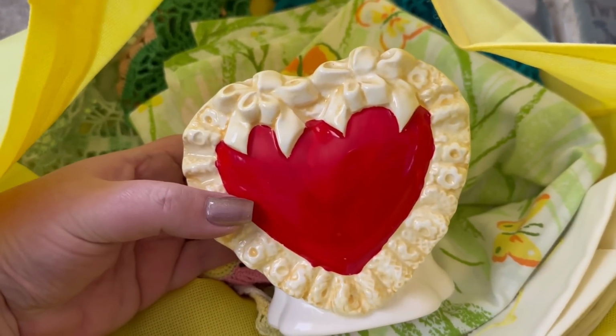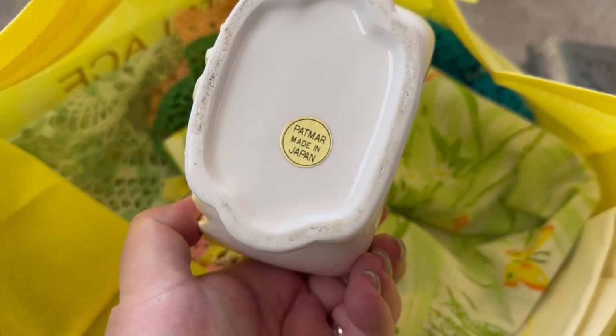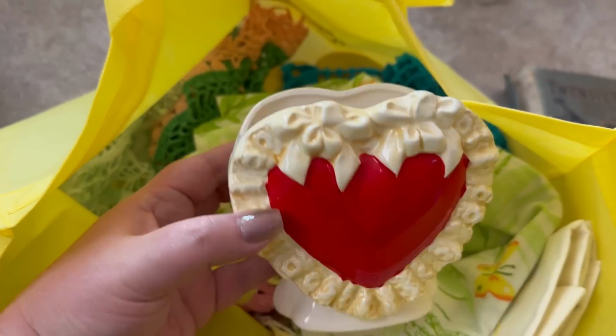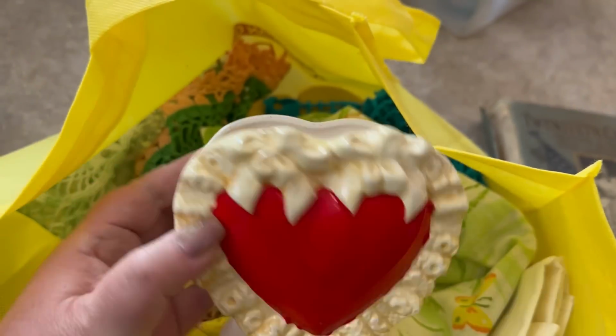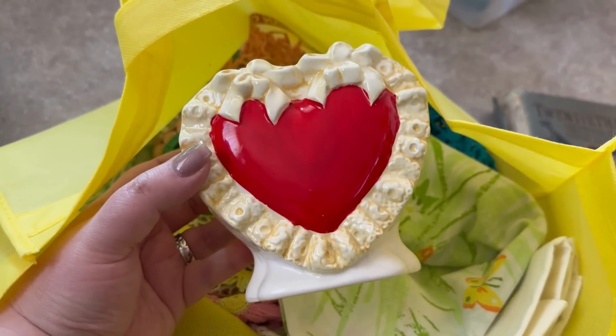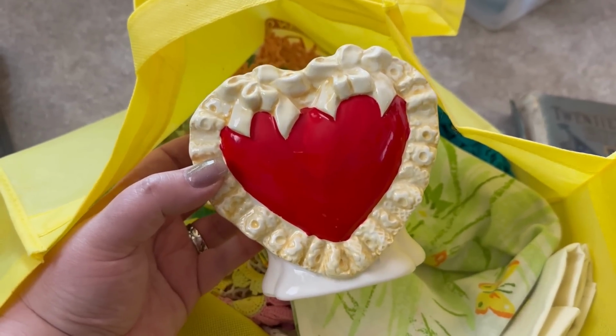Okay, something else that was breakable that I forgot that I'd packed down in here with pillowcases is this little vintage planter. It is made by Patmar from Japan. Never heard of that brand. Never seen this one before. And vintage Valentine's Day planters usually are a pretty hot commodity in season. So I'm going to just save this and hang on to it until probably next January, which is kind of a long time, but that's okay.